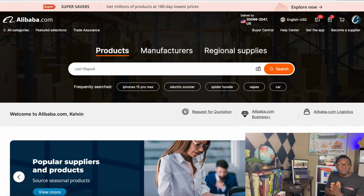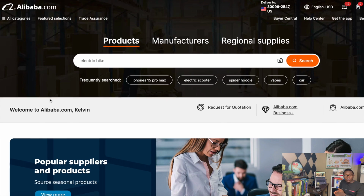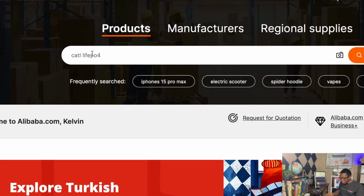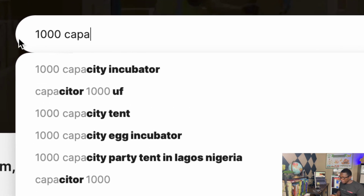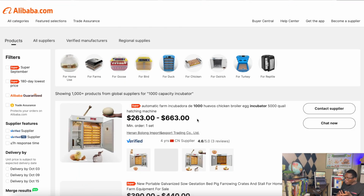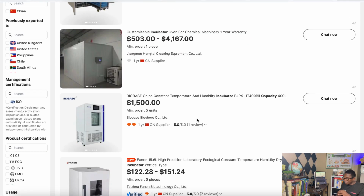That is very important. As I said before, you can also search for your product and contact your suppliers directly. So basically, you go to Alibaba.com from the home page and search for your product. I'm going to search 1000 capacity incubator, and then it's going to show me all the incubators that they have in the system, right?